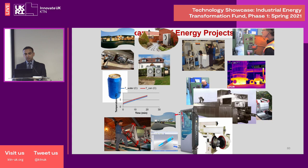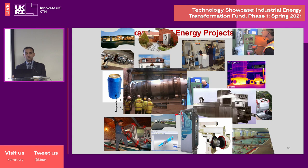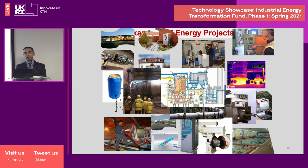Biomass pelleting mills, combined heat and power stations. We developed the UK's first autoclave for processing municipal solid waste. This is now operational since 2012, I believe, in Wakefield, run by Shanks Environment. We worked with oil and gas. We've been working with the government of India to develop the largest waste to energy plant in India.